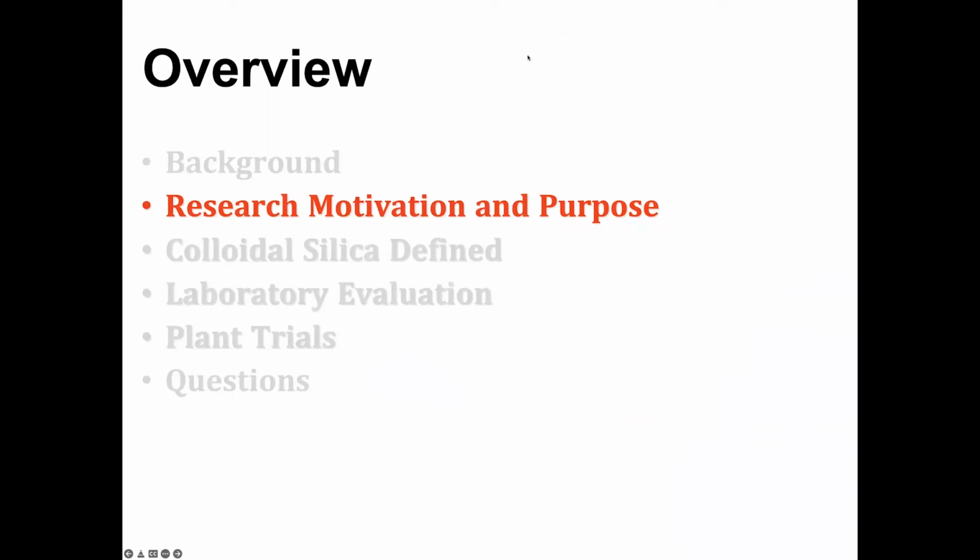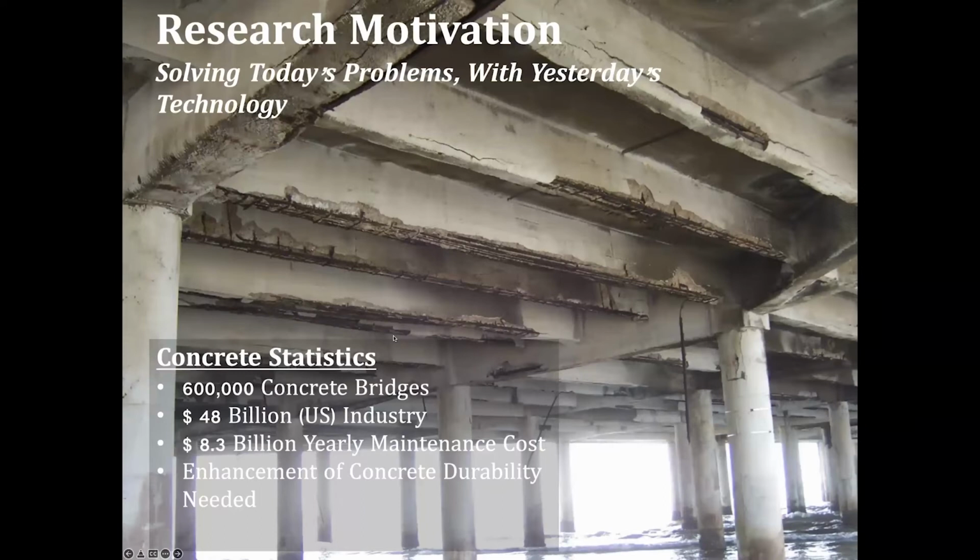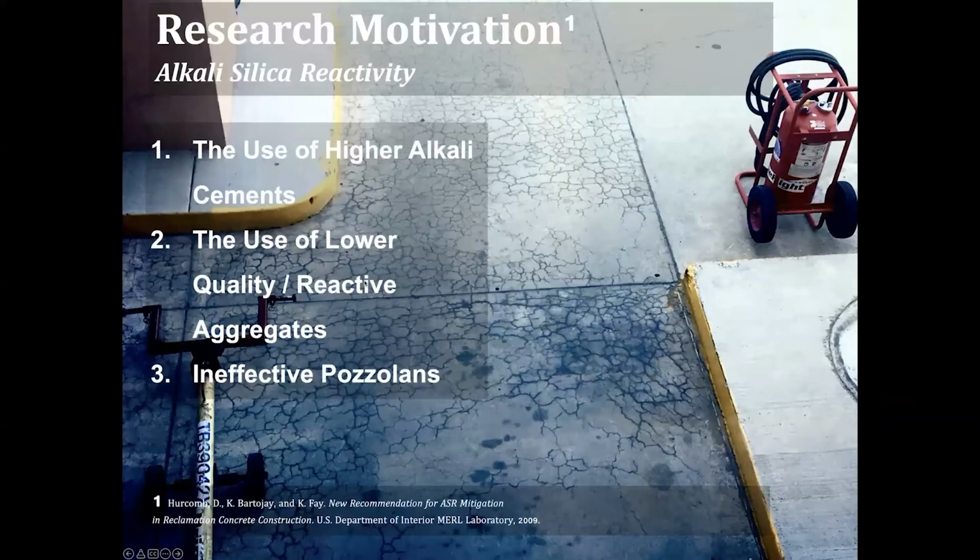The research motivation behind all of this was that we have over 600,000 concrete bridges in our national inventory, establishing this $48 billion a year industry. Of that, an additional $8.3 billion is put back into concrete every year to deal with the maintenance associated with physical and chemical attack. What we found is that nanosilica can be a solution to a lot of the problems that we have out there, including our constant issue out here in the Western US business unit with alkali silica reactivity. We've also found a lot of great potential for calcium oxychloride formation.